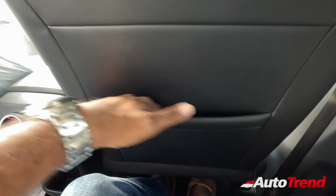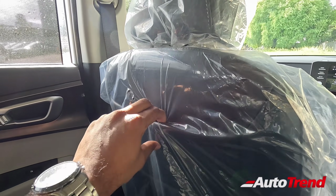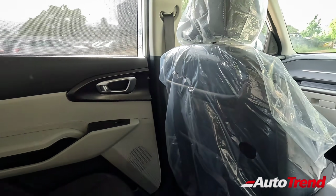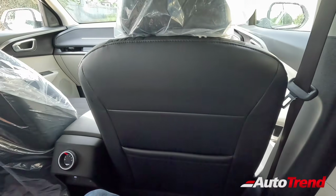Then in terms of storage options, you have a seat back pocket on both sides, but only the left side seat provides you another top storage pocket, which is basically for your smartphone, I guess. So that is only for the owner's seat, whereas the driver's seat does not provide you any sort of phone pocket at the back.